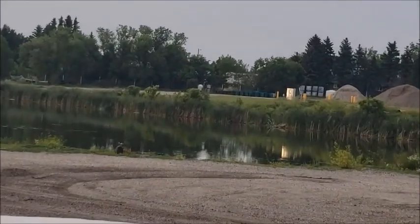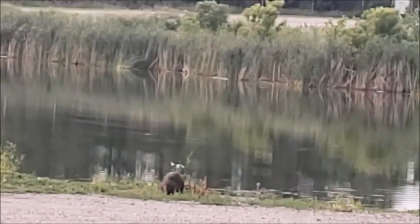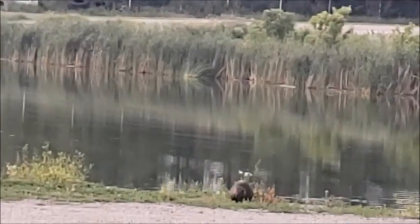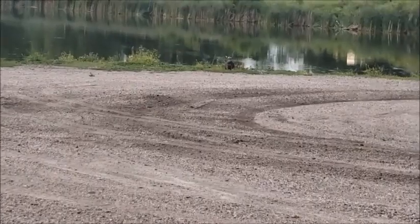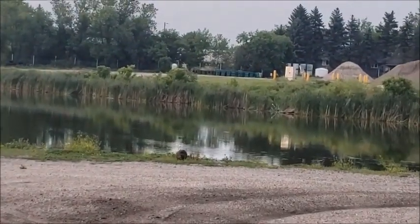All right, there's a strange large creature. There it is. I'm surprised it didn't run for the water. I think it's a beaver, but it's probably not going to let me get close enough to really determine it. But I'm really surprised that it didn't run for the water.